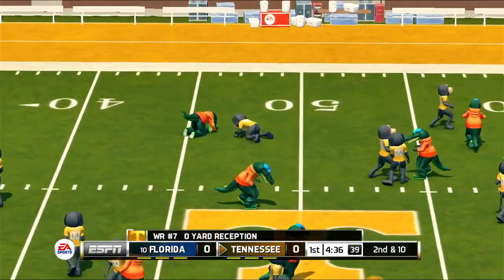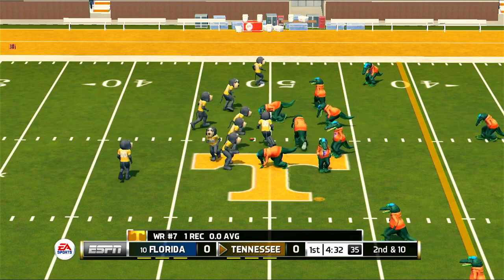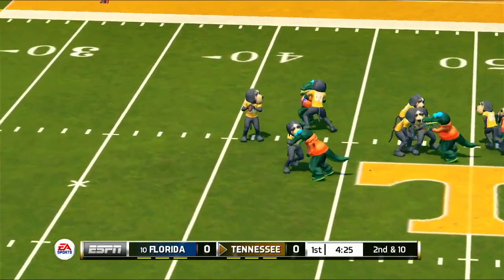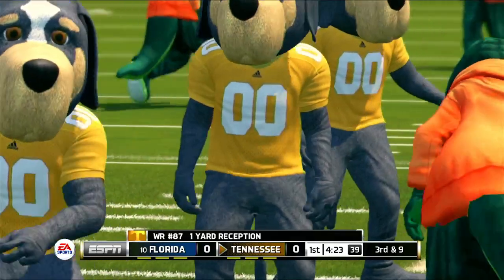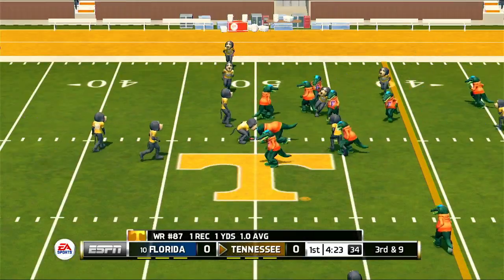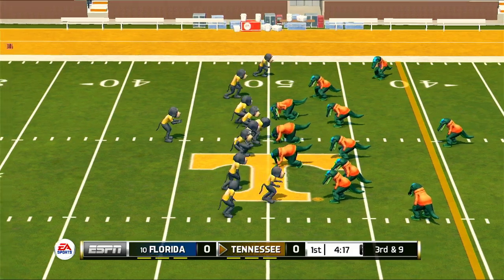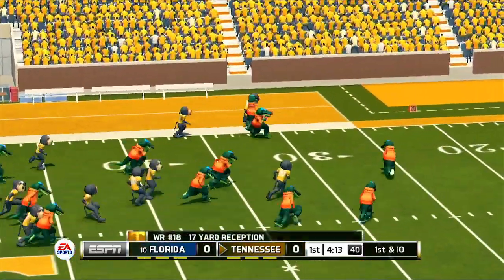Caught, and he's hit immediately. They'll line up with five wide receivers. He steps out around the 50-yard line. They completed it, but for a minimal gain. It's not much, but at least it's positive yards. Makes the grab and steps out right away.